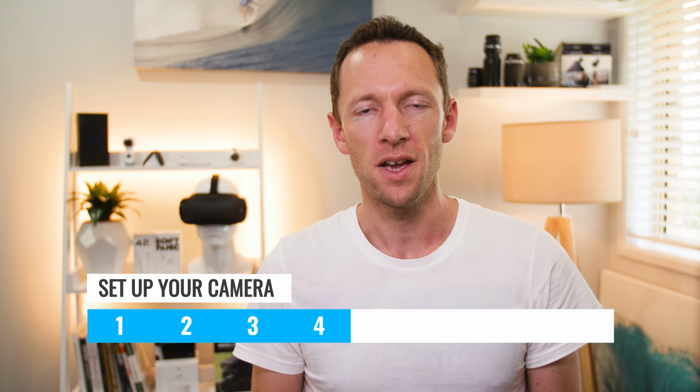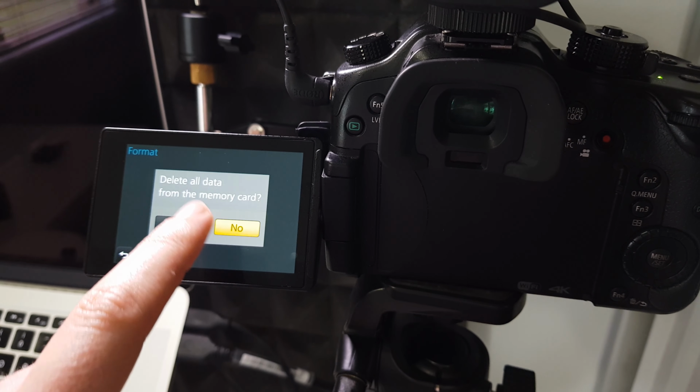Step number 4 is a big one. This is where you're going to set up your camera. So the first thing you'll need to do, obviously, is turn the camera on. Make sure that you've got your memory card in. Quickly do a check on the memory card to make sure that there is nothing that you don't need on there, and then format the memory card.